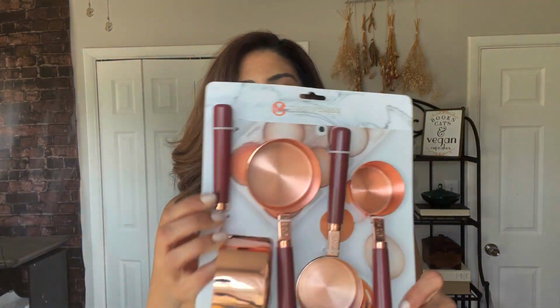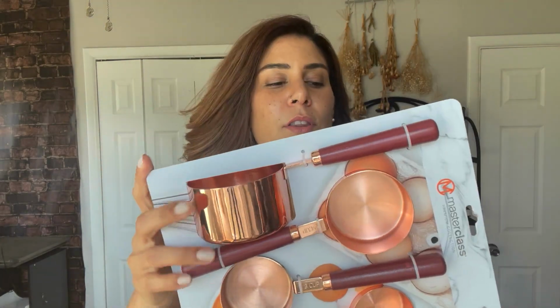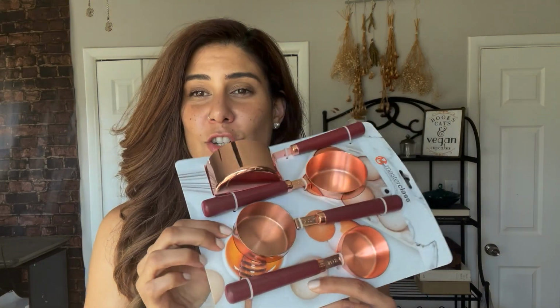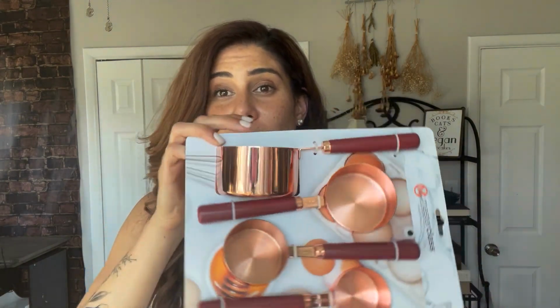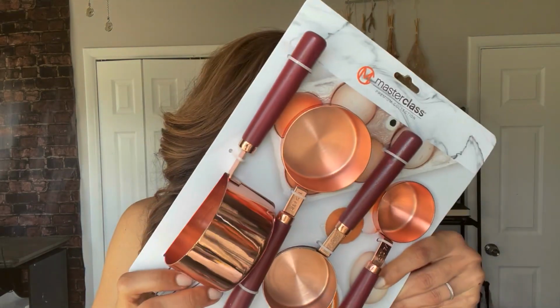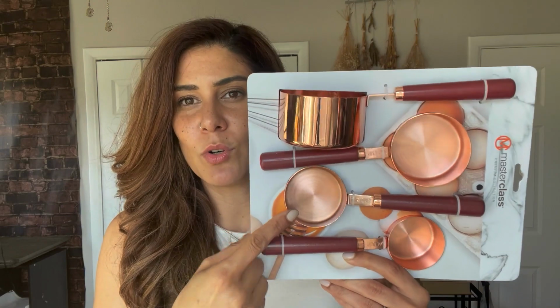So this one, I also got at Home Goods, and this is pretty. Even though it's copper and it has the nice handles and everything, you can see that the shapes are your standard cup shapes. Like these, and they're stainless steel, are they? Yeah, they're copper plated stainless steel. So these are reliable measuring cups that also look cute, but they're going to do the job. These have style and substance. So definitely a better recommendation than the other ones.